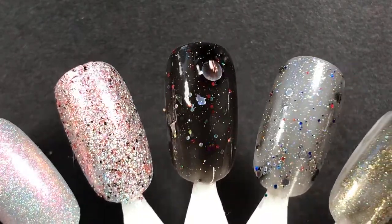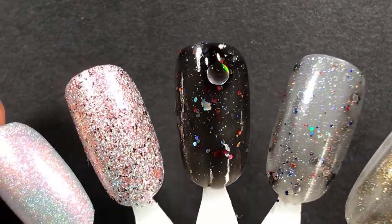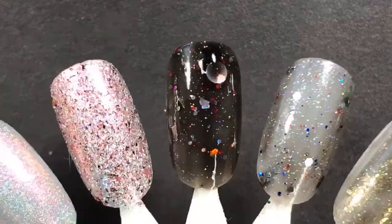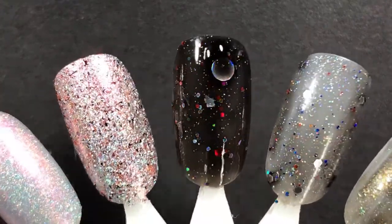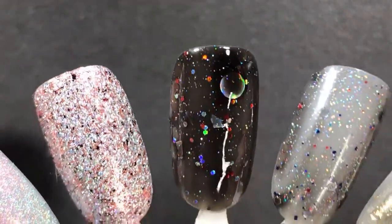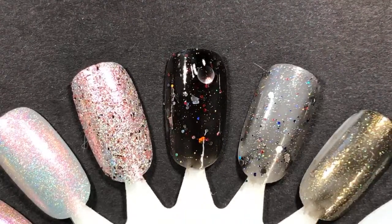I Really Love That Rock and Roll, $13 and capped at 75 bottles. I agree. It does look like planets. Planets rotating in outer space. Yeah, it's beautiful. Beautiful.